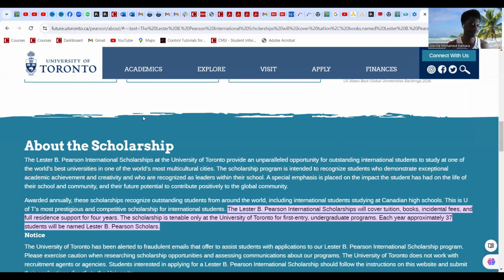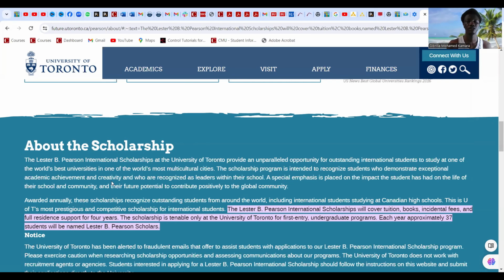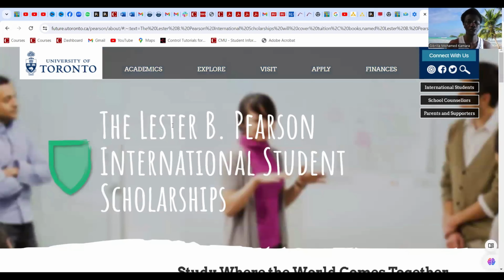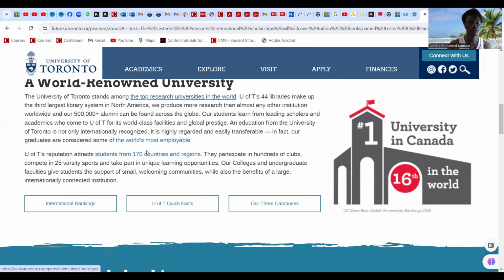Okay guys, so once you come to the university, this is the University of Toronto. This is about the scholarship that I have spoken about, the Lester B Pearson International Student Scholarship. I don't need to read all of this.